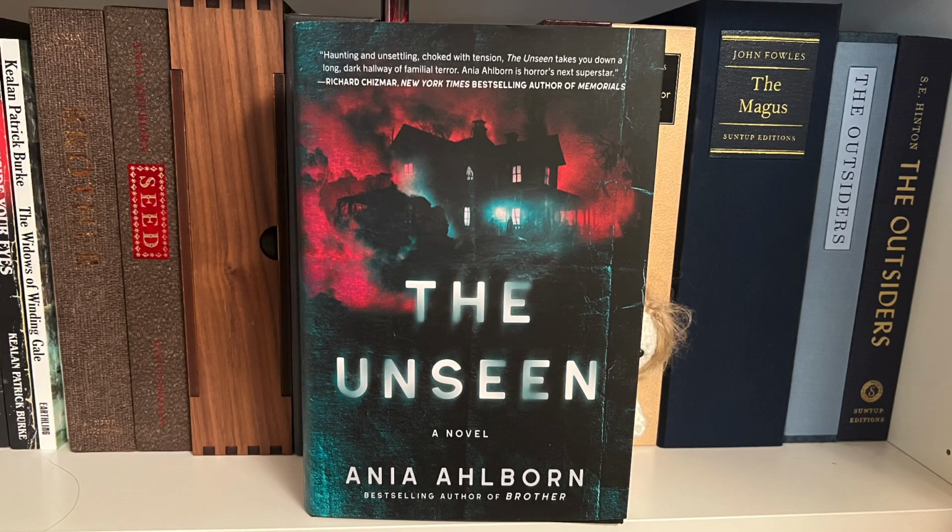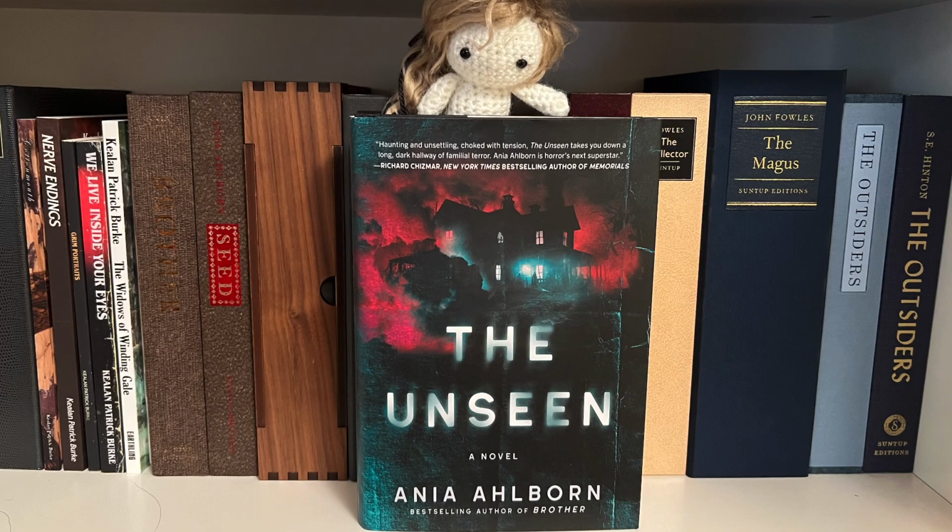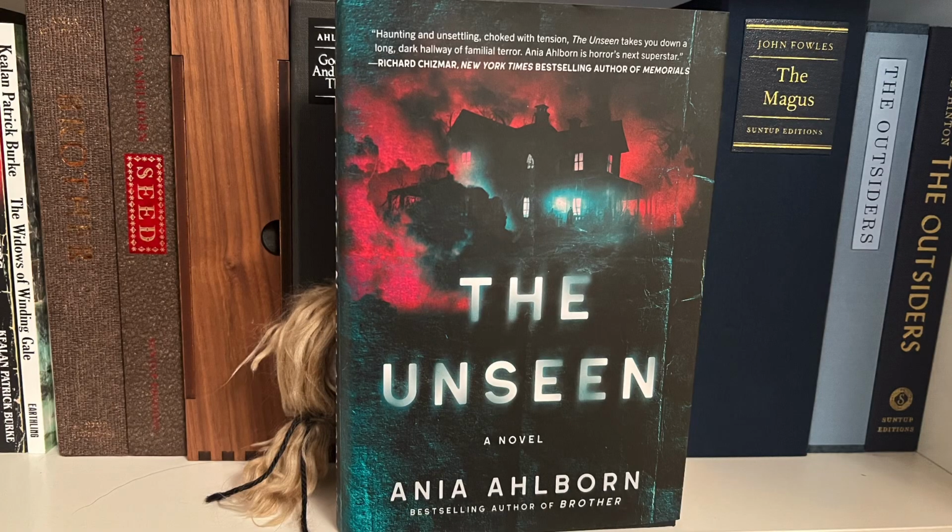But what does the dust jacket flap tell me The Unseen is about? Isla Hansen, a mother reeling from a devastating loss, is beside herself with grief when a mysterious orphan appears on the outskirts of the Hansens' secluded Colorado property. Although strange and unexplainable, the child's presence breathes new life into Isla. But as they settle in, Isla's husband, Luke, and their five children, she's got five children. I mean, that's a lot. I have three, so it's a lot of children. That's many. Notice peculiarities that hint at something far beyond the ordinary.